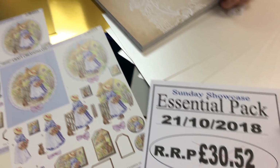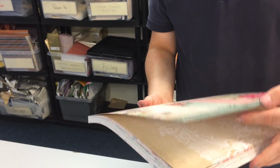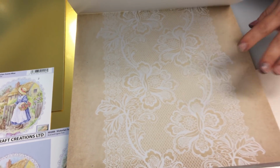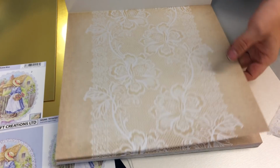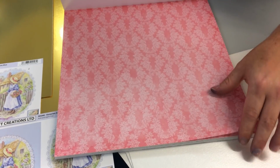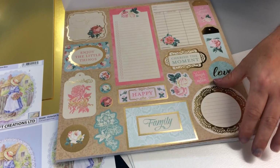For a start off, what we have included in this week's bundle, so in your essentials pack, is a complete 12 by 12 pad of paper, and this is a really posh pad of paper, no common paper here. These are 12 by 12, 48 sheets, and quite a few of them are actually foiled and decorated. So we're going to have a little flick through these just to give you an idea of what's going on in here. One of the bits I quite like with this as well is they're all single-sided, so you don't have to worry that you're covering up nice designs on the back of them.